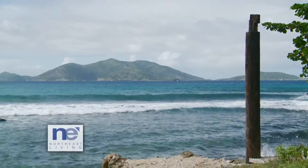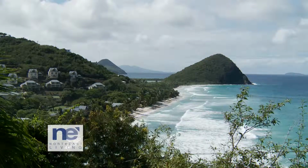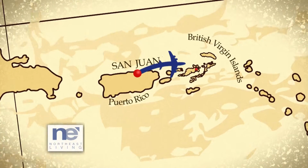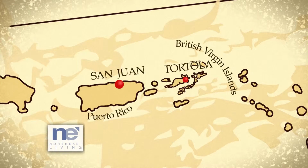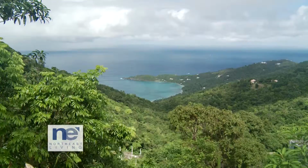During the winter, we often think about going away, and that's exactly what I did, to the British Virgin Islands. The British Virgin Islands are just a quick plane ride from Connecticut. When you land, you will arrive on the island of Tortola, the largest island, where there is just so much to see and do.